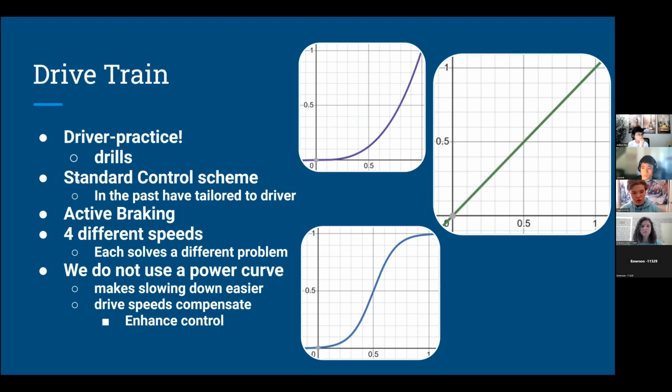But as far as actually programming the drivetrain, this year we went with a standard control scheme. So forward, backward, left, right, and then rotate on the second control stick. It's what most teams do, and it's what most docs have. In the past, though, we have tailored it to drivers. So for instance, in 2021, we had a Rocket League control scheme where a trigger would cause you to go forward or backward. And that's a lot of just what does the driver prefer and how are they most fluent.